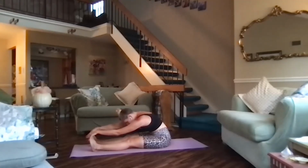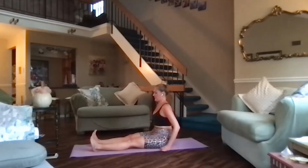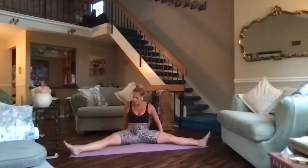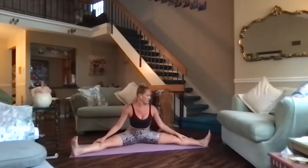Make sure those shoulders are down on your spine. Don't let them crunch up to your ears. Slowly rolling it back up. So I'm going to open up to a nice second position here. Toes facing the ceiling, knees facing the ceiling.